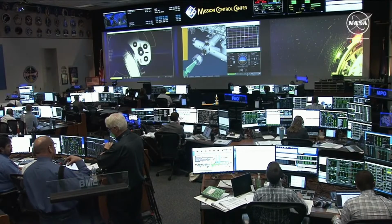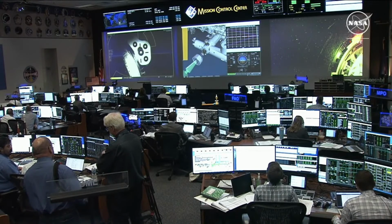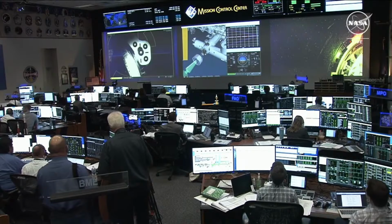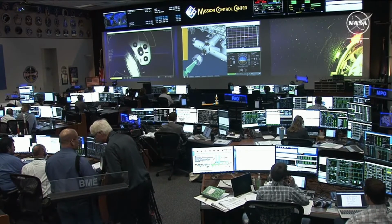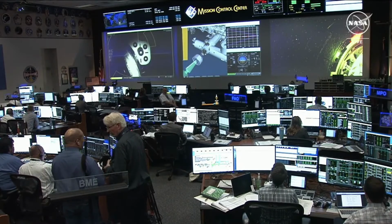And with the arrival of Starliner, again, that coming at 12:34 p.m. Central Time, we have 2 American crewed spacecraft aboard the International Space Station. Nice.